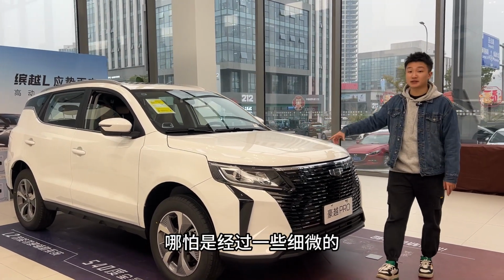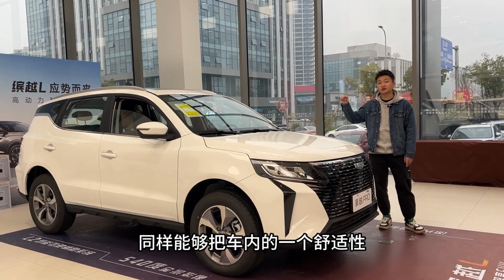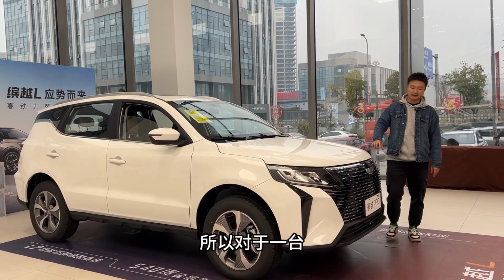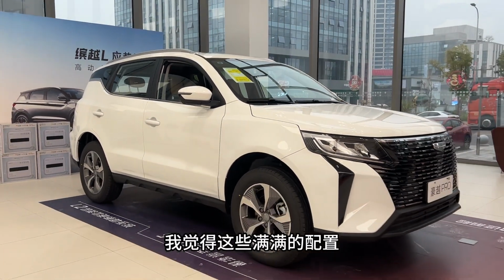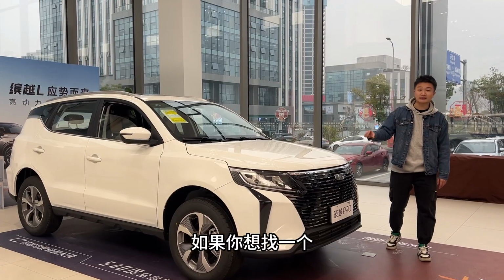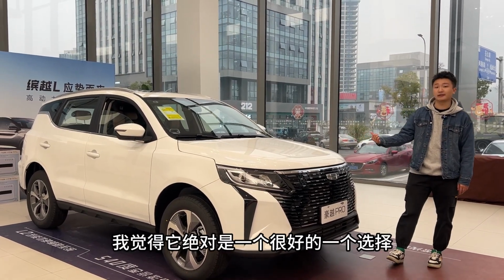In fact, this model is also equipped with a fully independent suspension system. So in terms of riding comfort, even when passing through some slight bumps on the road, it can improve the comfort of the car to a high level. So for a model that starts at less than 100,000 yuan, I think these are full of configurations, full of sincerity. If you want to find a domestic SUV model within 100,000, I think it is definitely a good choice.